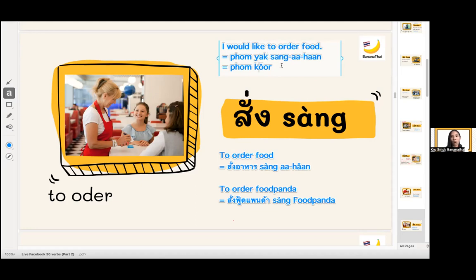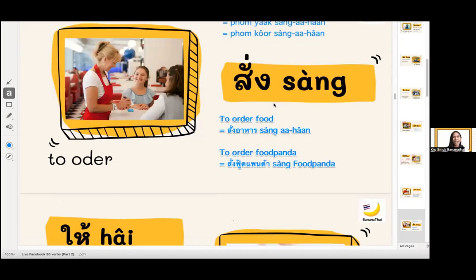ผมขอสั่งอาหาร. Sorry, sometimes I skip the mark. This one is the correct one to say when you want to talk to the waiter and the waitress. But ผมอยากสั่งอาหาร you can say to your friend, like, hey, I want to order now. When you talk to the waiters and waitress, you say, I would like to order food, ผมขอสั่งอาหาร.